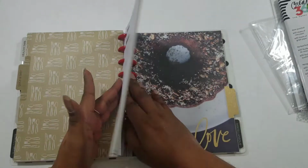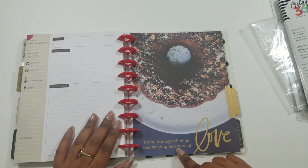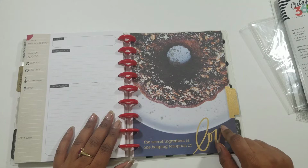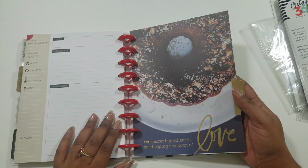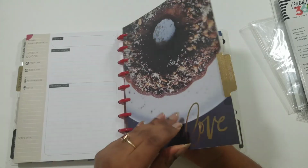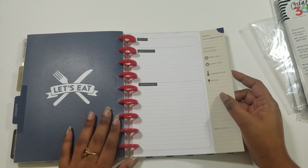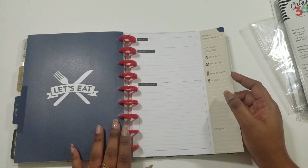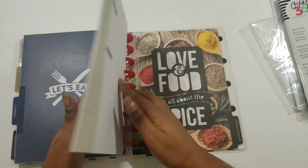We're almost there, guys. Then we have the secret ingredient is 1 heaping teaspoon of love. I love that. And this is your dessert section. A big old donut, which is really cute. Really not cute. It looked good. It looked like it's yummy. And then the back only says, let's eat. I really am loving these red discs. Very pretty. I don't have anything with red discs.